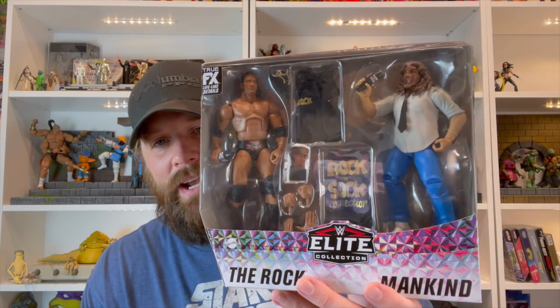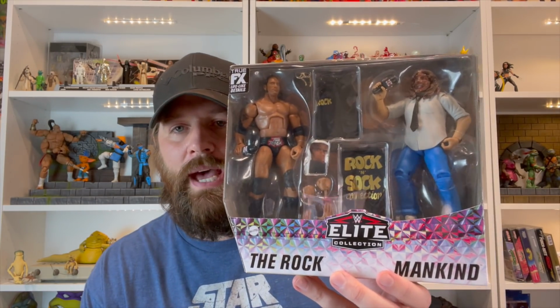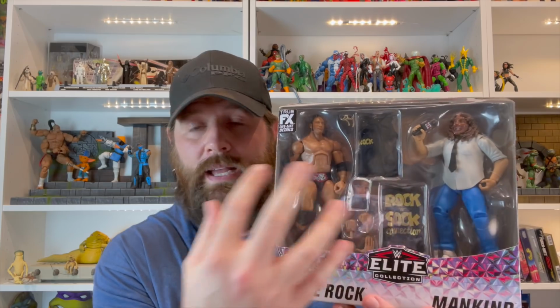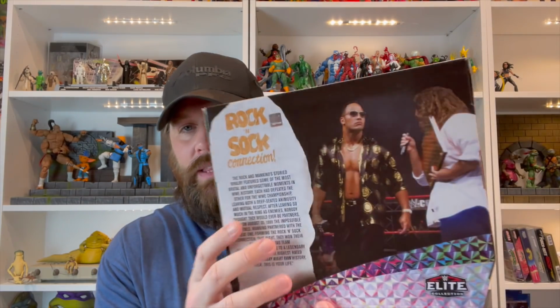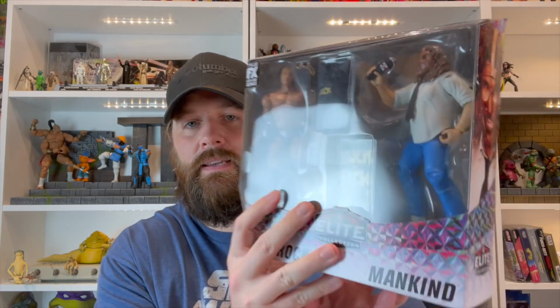So the first thing in the care package is the Rock and Mankind, the Rock 'n' Sock Connection 2-pack. This is something that I will probably leave in the package because it's already packaged so well. They've already posed them. They did a great job here on the window of this thing. I think by taking it out of the package, you're actually going to take away from how cool this 2-pack actually is.